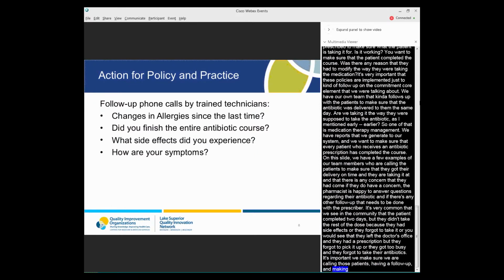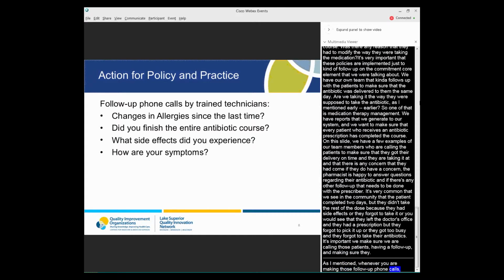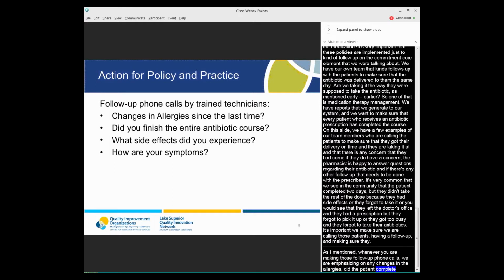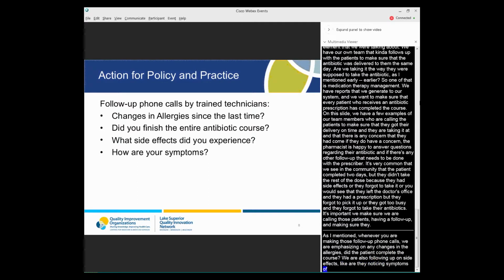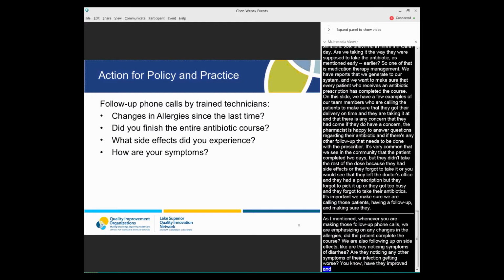So as I mentioned, whenever we're making any of those follow-up phone calls, we're emphasizing any changes in the allergies. Did the patient complete the course? We're also following up on side effects, like are they noticing any symptoms of diarrhea? Are they noticing any other symptoms of their infection getting worse? Have they improved and things like that? And of course, we follow up if it was a child, how has their symptoms been?